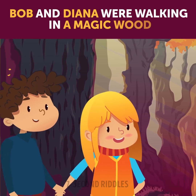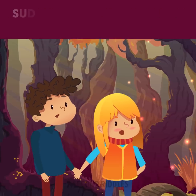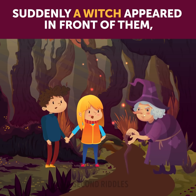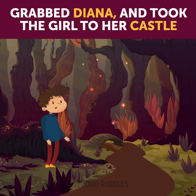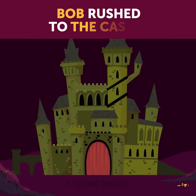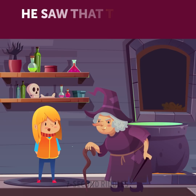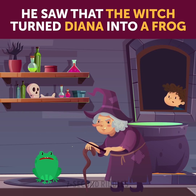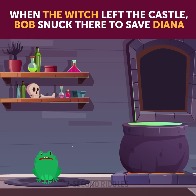Bob and Diana were walking in a magic wood. Very romantic, very nice. Suddenly, a witch appeared in front of them. Oh no! She grabbed Diana and took the girl to her castle. Bob rushed to the castle. Of course he did. He saw through the window that the witch turned Diana into a frog. When the witch left the castle, Bob snuck in there to save Diana.